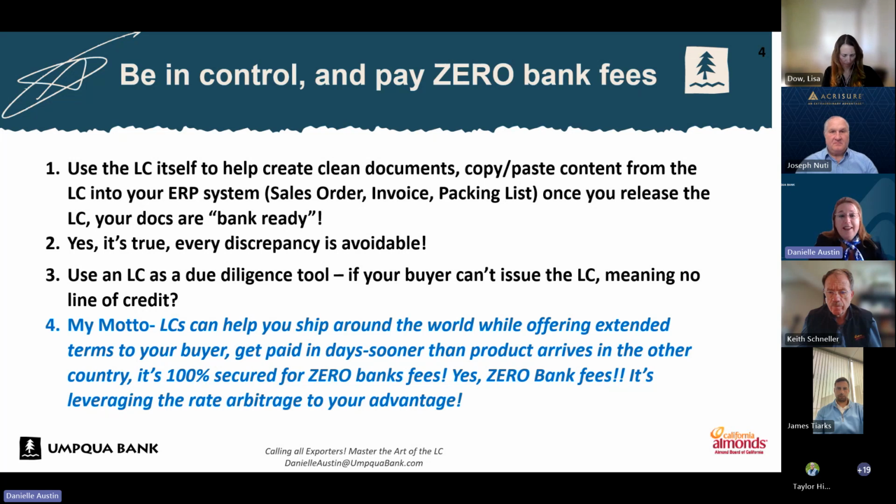So number two, yes, every discrepancy is avoidable. And that's why you want to look through the LC. You want to provide those instructions. We help you audit it by the third letter of credit. And I know I've seen people on this call, they'll say, yeah, we're committed to help walk you through this LC, to avoid those discrepancies. I never want you to have discrepant documents. It puts you in a vulnerable position or at the mercy of the foreign buyer.